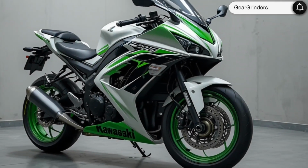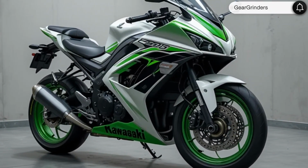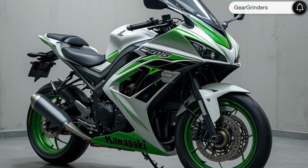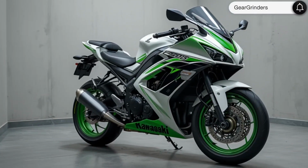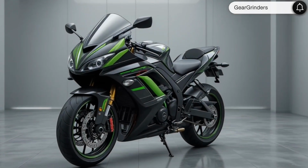Technology and features. The bike comes with a digital instrument cluster displaying speed, RPM, fuel level, and gear position. Full LED lighting enhances visibility and style. Key safety tech includes ABS, cruise control, and traction control. A USB port is integrated for everyday convenience, making this an all-around practical and capable ride.